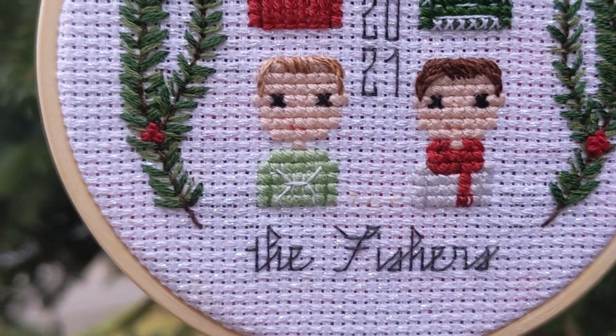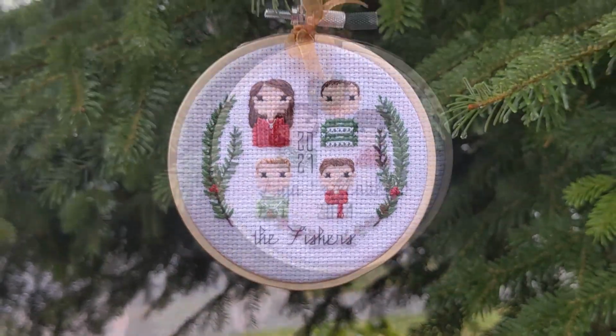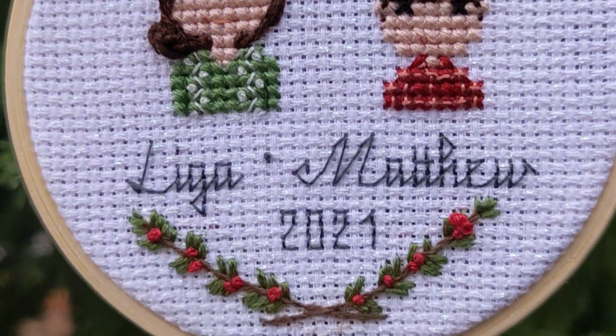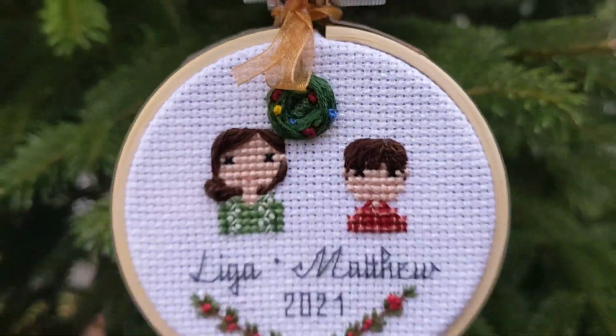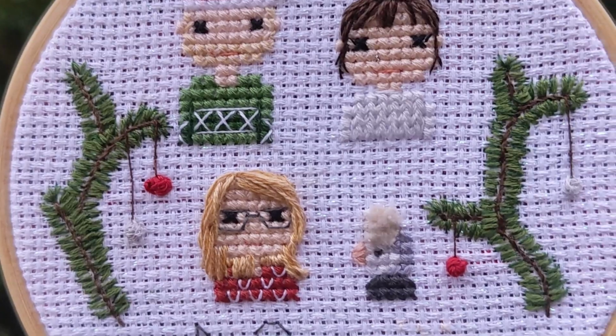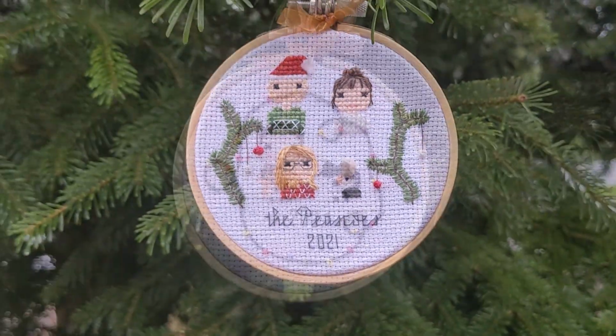I batch stitched them all, as you will have seen via my previous FlossTubes. So I did all the skin, and then all the clothing, and then all the hair. And I kind of did the hair and the decorations at the same time, I guess. But yeah, it was a lot of fun.